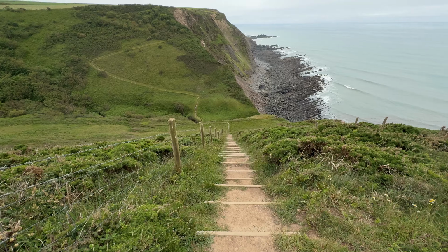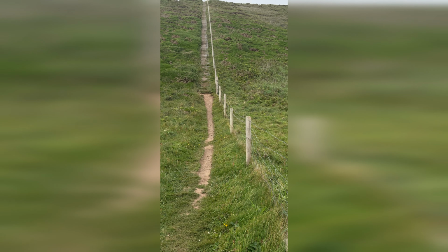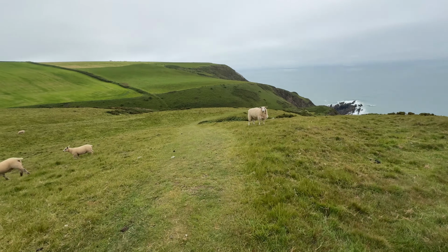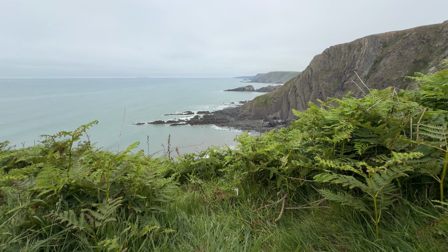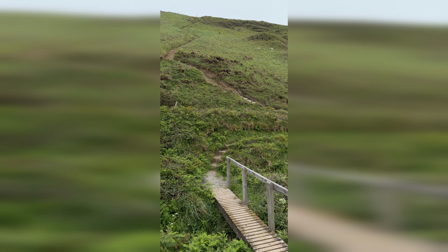Now, if you're thinking about doing the coast path but can't make up your mind whether to start in Poole or Minehead, just remember, if you start at Poole, you will need to walk up these. Just saying, that's all. John from work says it's a lovely hike. Afternoon. And another uppy bit.